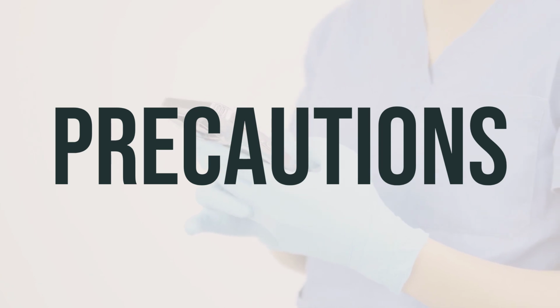If you are pregnant, this medication should only be used when clearly needed. It's important to discuss the risks and benefits with your doctor. It is unknown if this drug passes into breast milk, so it's best to consult your doctor before breastfeeding.